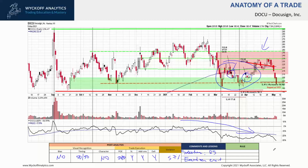I think that your point about selection is right, and in fact, in my post analysis, I've even added a column for selection. I would have given myself a no on that column as well, so my personal score was even lower than 57. And your point about, hey, it's got to have good relative strength, it's got to be in an outperforming group, I knew that going into this. I'd been stalking this stock for a while, and I kind of wanted to buy it. So I sort of ignored that rule. Shame on me.